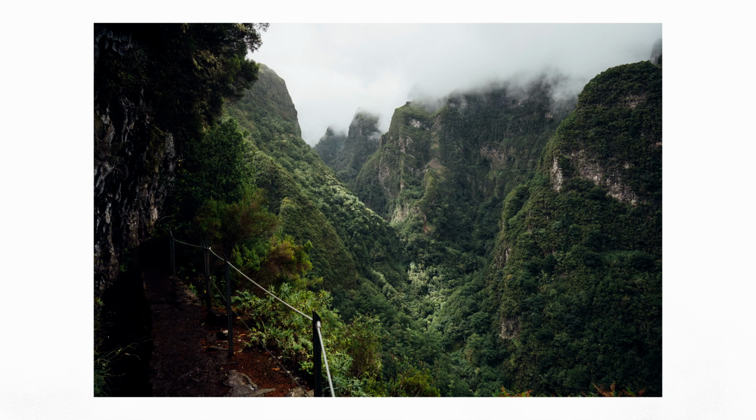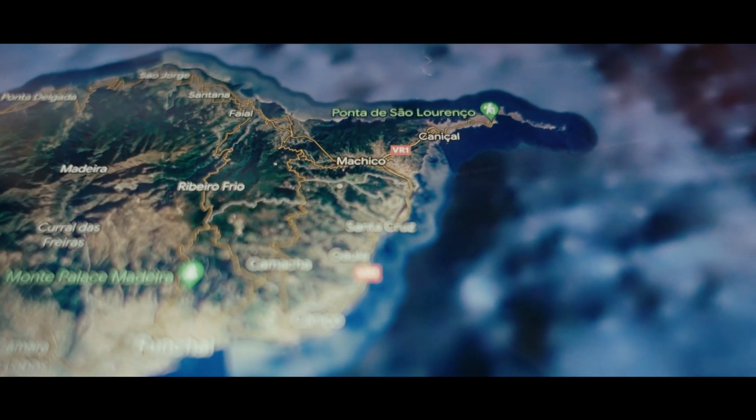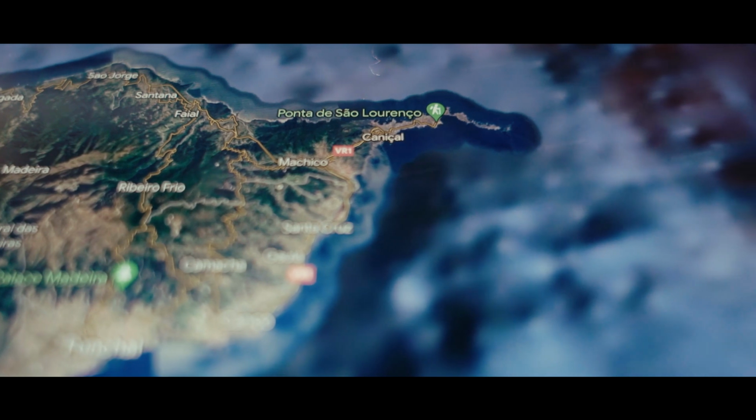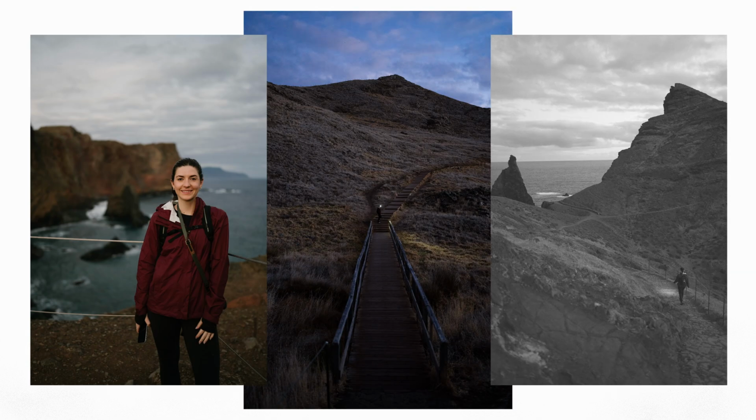So Madeira was a blast to photograph. With these many different microclimates, it meant there were a lot of areas within a few minute drive that were drastically different from the one you may have come from. So one of our favorites was the hike of Vereda de Ponta de São Lourenço, which is essentially the easternmost tip of Madeira, and it's just got these really dramatic cliff lines that you're able to hike all the way out to. A kind of easy hike, but about 4 miles, and a really exciting place to go.